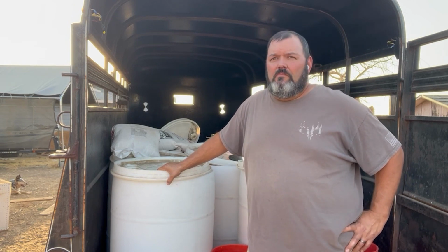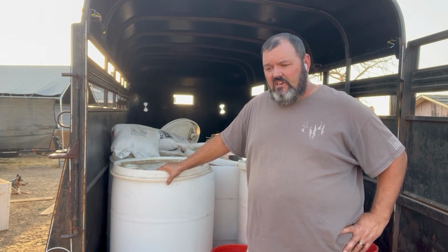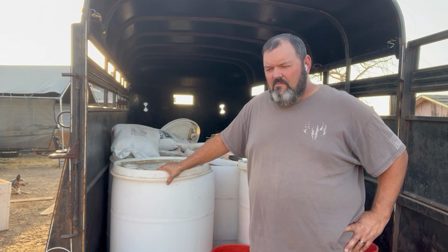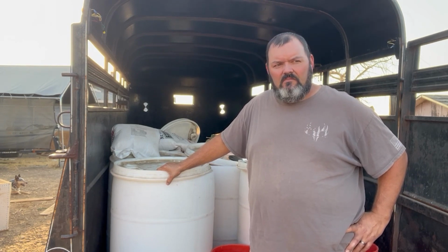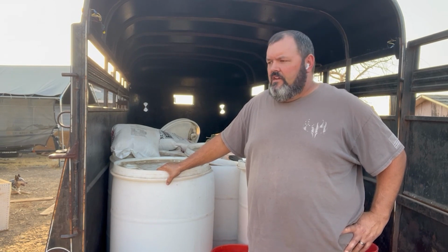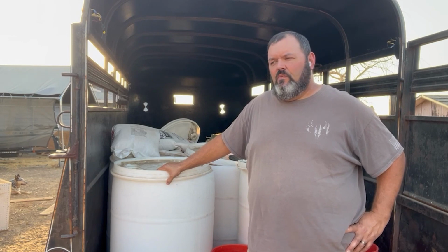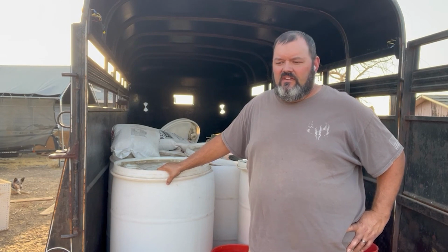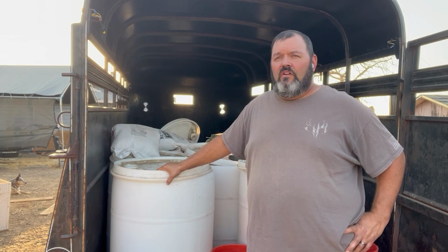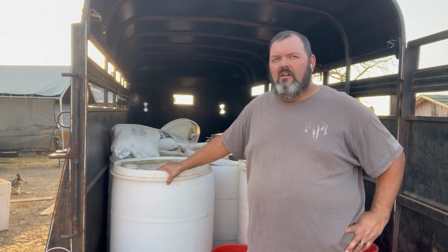What I've noticed with a little bit of time doing these fairs is that in the judging, they more or less judge the market hog like a breeder, which I don't understand. But anywho, that's the way it's done. So that kind of went against what we did. I'll add some pictures of David and Daniel and their hogs. We were extremely happy with the way they both turned out.